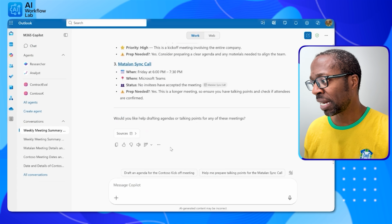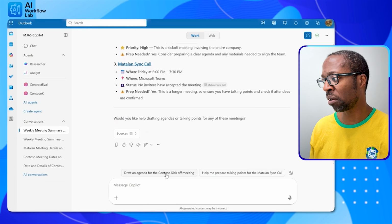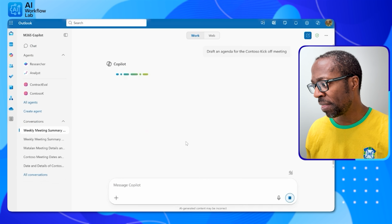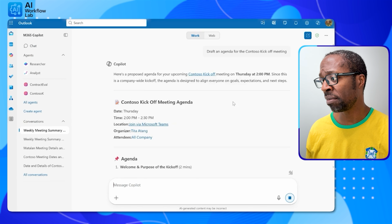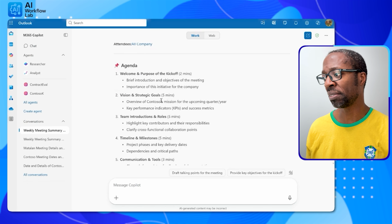And then of course, as I said, I can go in a bit deeper and use some of these, like draft notes for the Contoso kickoff meeting. Help me prepare for the Contoso sync meeting. Let's just try that one. And then I click run. And then again, if there were some notes or documents associated, it will find that and use that. So you can see suggested prep points even, I beg your pardon.